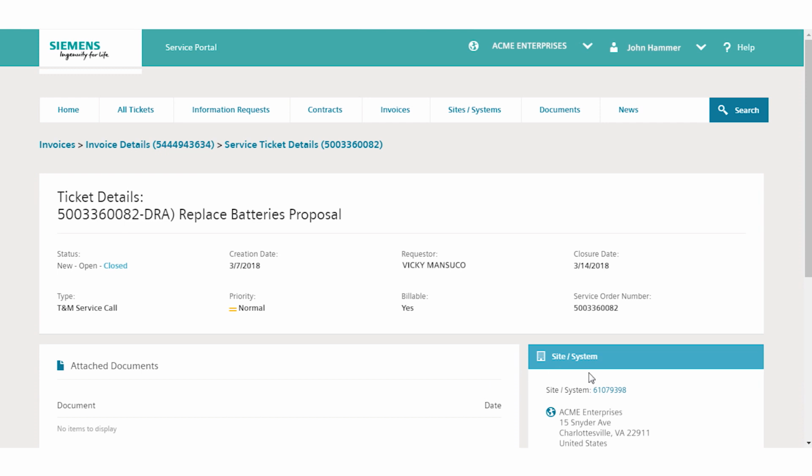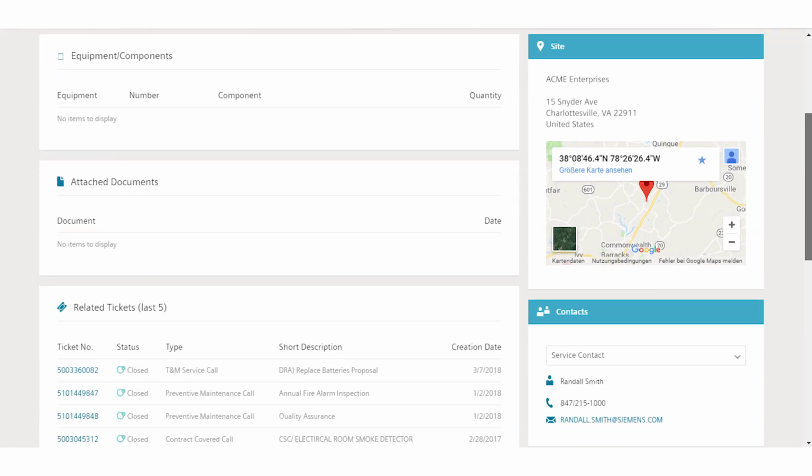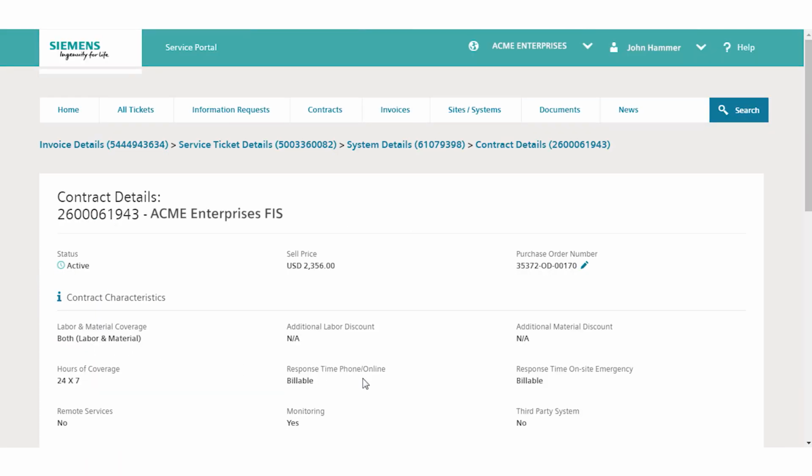Let's go to the equipment details and then the service agreements. No urgent repair calls are billable. Maybe we should upgrade our contract to include it. We could save all this time spent tracking orders and checking invoices.